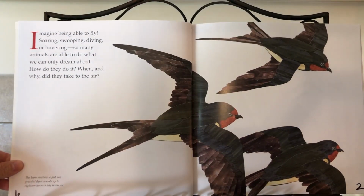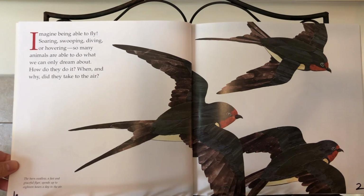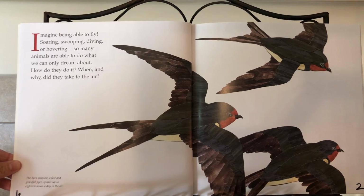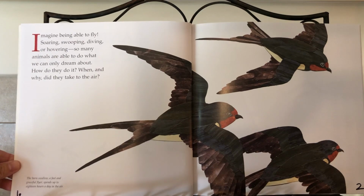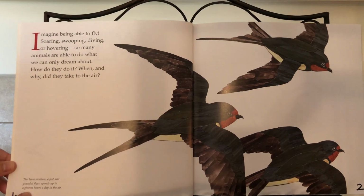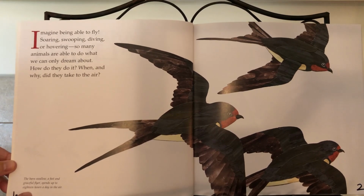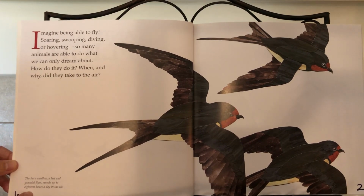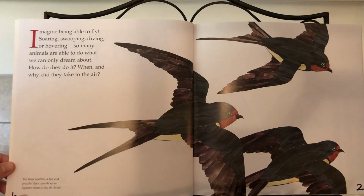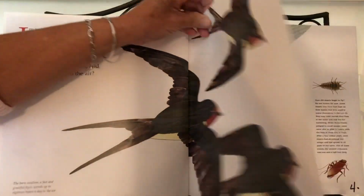Imagine being able to fly, soaring, swooping, diving, or hovering. So many animals are able to do what we can only dream about. How do they do it? When and why do they take to the air? The barn swallow, a fast and graceful flyer, spends up to 18 hours a day in the air. You're going to notice that each page has a little bit of the story and then some facts about the animals.